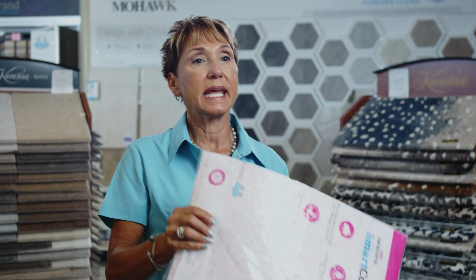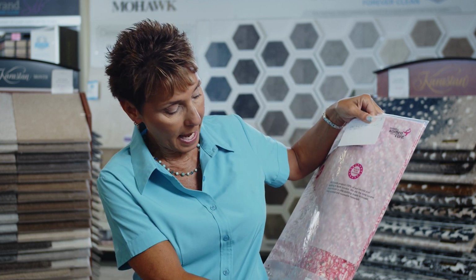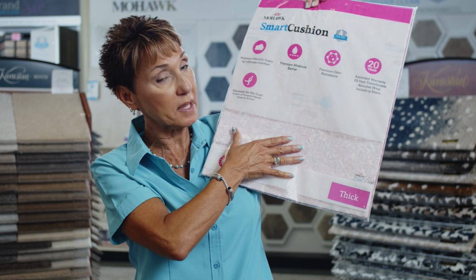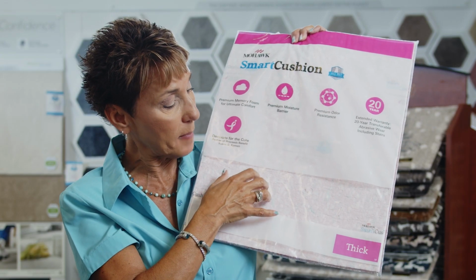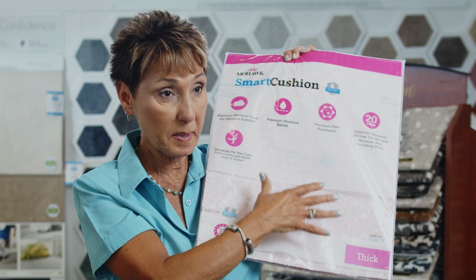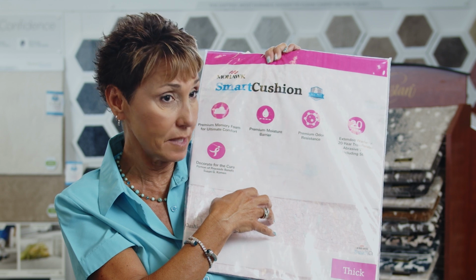But really what the key is, using a cushion and a padding that has a moisture barrier on it. You can see the backing is different than the front, and this is a skin that's on top of the padding. So if you do get a carpet that doesn't have that moisture protection backing on the back of the carpet, this is your layer of defense. So when you have a spill or anything, it won't go down into the backing. You won't have pet odors that go down into the padding.